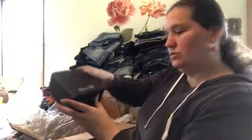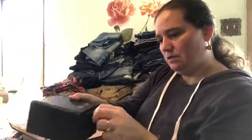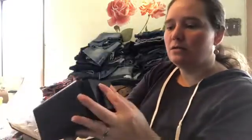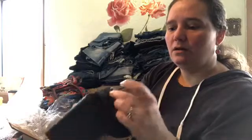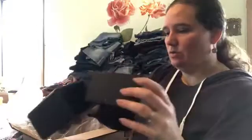This one, Uno de 50. I'll have to look up whatever that brand is, but it's got a little tag with it here. That looks like it might be sterling. Drawer slides all the way out.